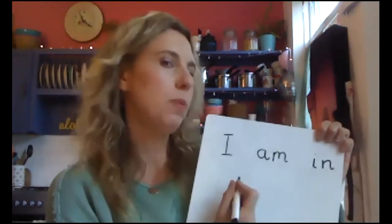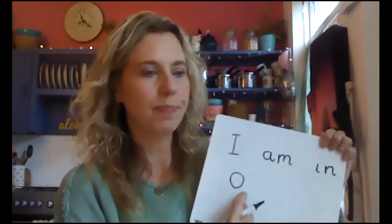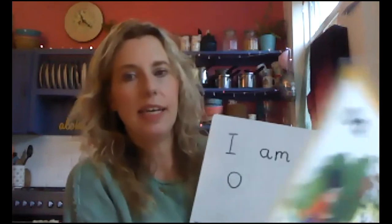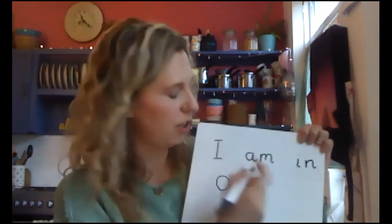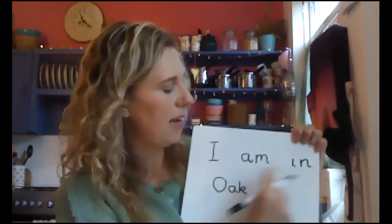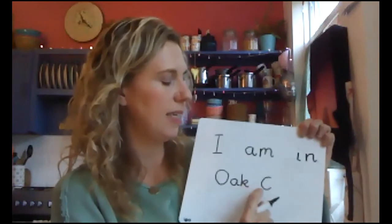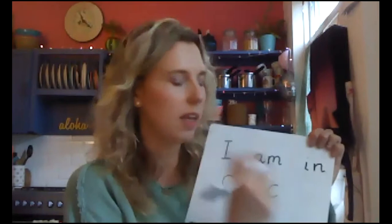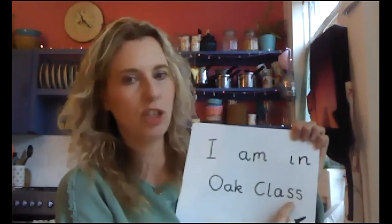I am in oak. So oak starts with a new sound, O. I'm going to put a capital letter to start this word because this is the name of a class. So a capital O is just the same as the normal O, the small o, except it's bigger. And can you remember what goes with my O sound with the R? That's right. That makes an O sound, our new sound. Oak. And if you remember, it was a kicking pair. I am in oak class, and I'm going to put a capital C, okay, that's the name of my class, oak class. Now, what letters are in class? Class. And sometimes when we have an S at the end of the word, it's two S together.